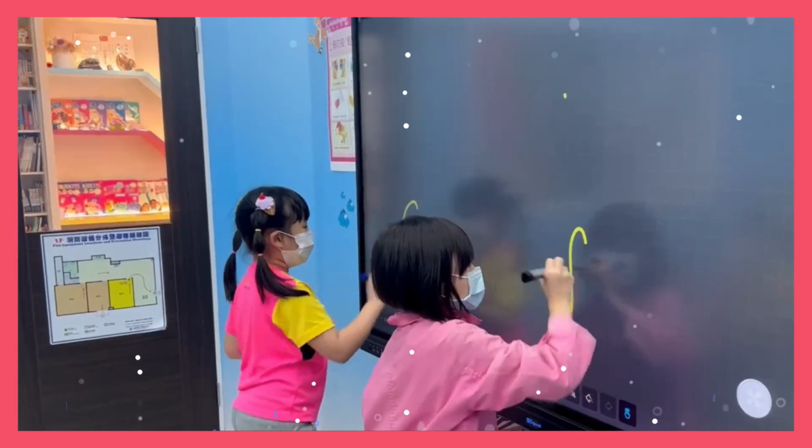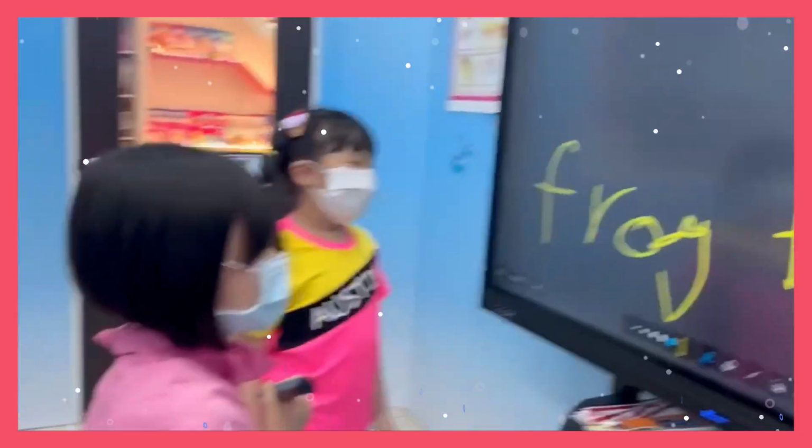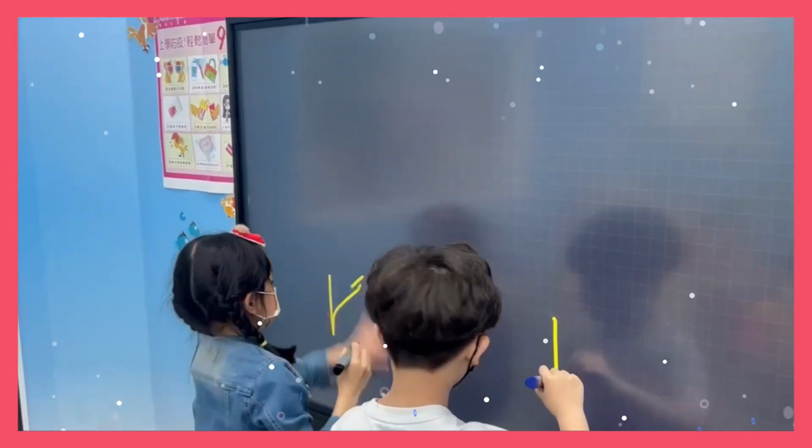What's that? Kelly, what's that? It is kind of mouse. We keep it as a pet. Hamster.